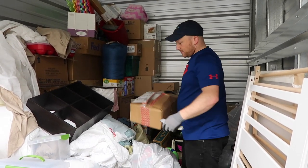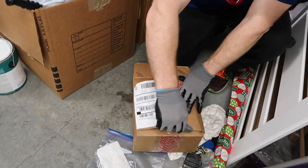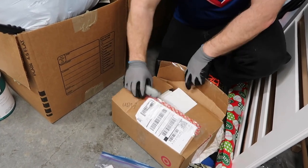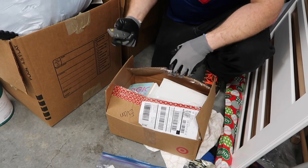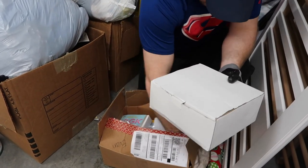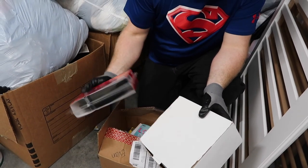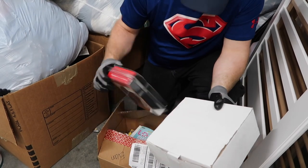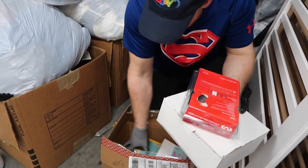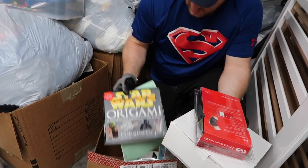Let's go through these boxes. Evan's box. Remember, guys, any personal stuff going back to the facility. Oh, I wonder what that is. Oh. A knee brace. Hey, knee brace. Then I can scan it. Easy to list. Nothing else, guys. Except I do have a Star Wars. That's kind of cool.